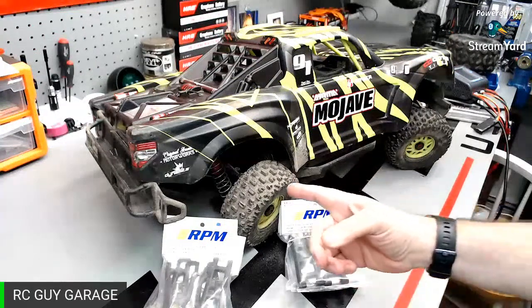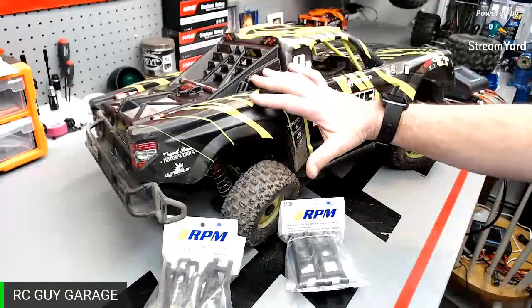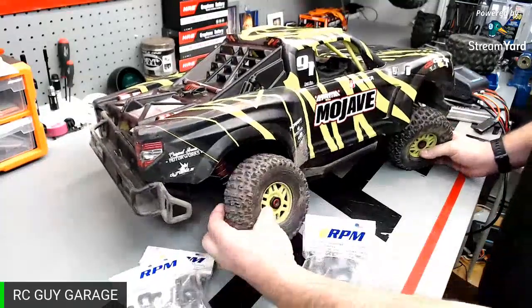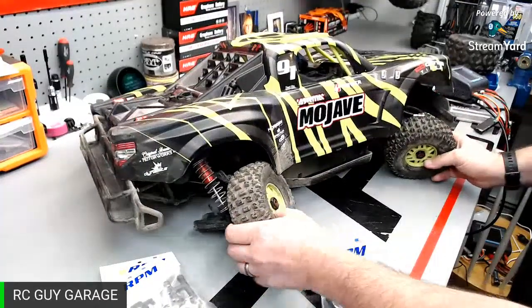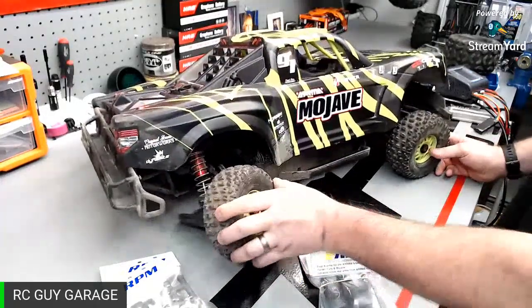Yeah, I figured I'd finally get to this. It actually kind of looks pretty good. This is the first Mojave with 4-wheel steering. Check that out. Front wheels turn, back wheels turn. Look at that, this thing is insane. You can crab walk with it. You get that nice turning radius right there. Whoops. The first 4-wheel steer Mojave.